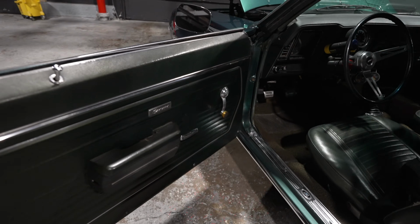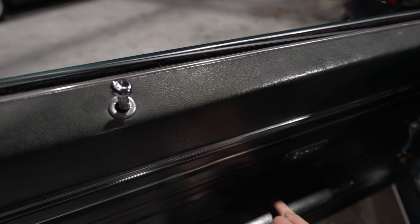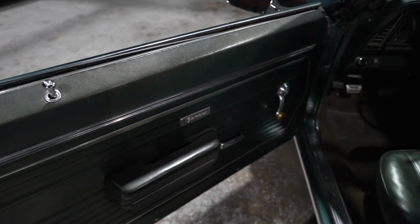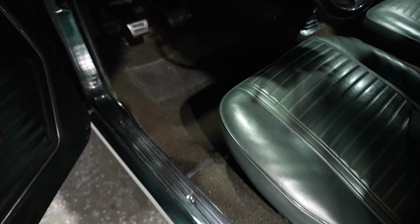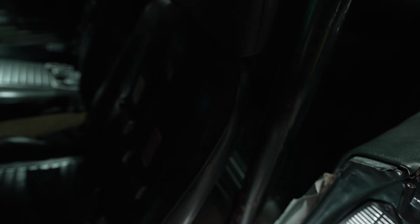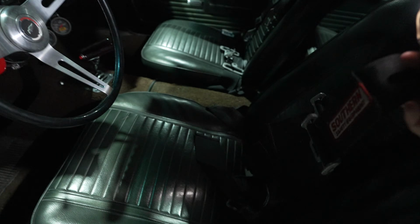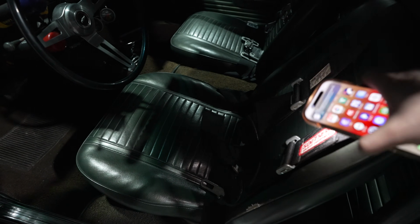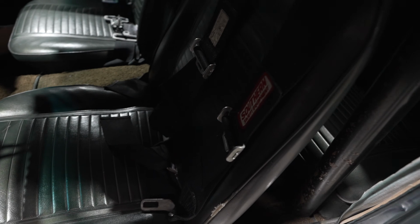Moving on to the interior. Interior mostly looks original. A little bit of wear here. Carpet is green to match, and it looks like original carpet. Doesn't look terrible. He did put this bar in it. I would probably recommend to paint this just for an aesthetic look. You got, looks like original seats, but they were upgraded. It's got these seat belts in it.